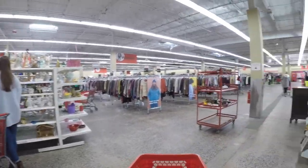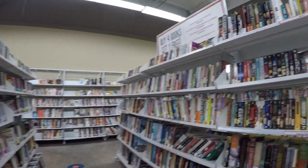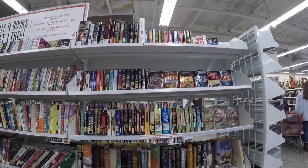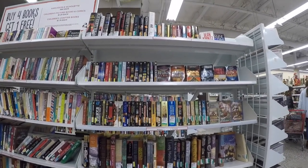Hard part with Savers is they usually price it at a minimum at $3.99. So my profit margin gets just shrunk down really easily. I'm a big sci-fi and fantasy nut. So I like to look over here at this section just for my own use.